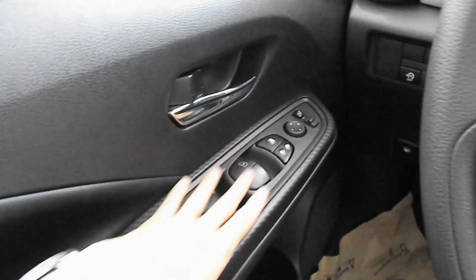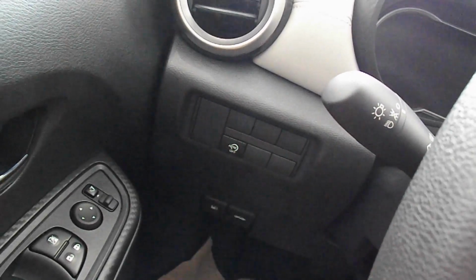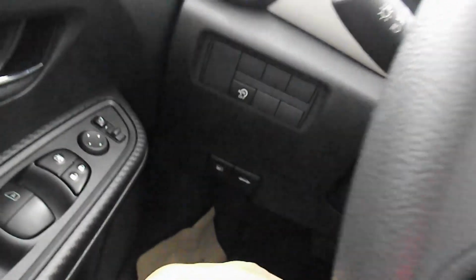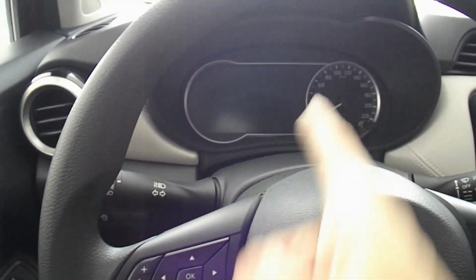You have your window switches here. Your auto start stop button. I didn't demo it that much because I enjoyed driving it. Just opening for the filler cap, for opening the hood. Your controls for the instrument cluster is here. Also, you have light switches here on top. So visor. Oh, there's a mirror here on either side. Yep. Visor. It's quite big.